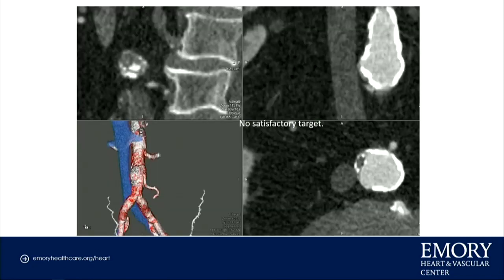The patient was referred. It was a case I did. Actually, Dr. Letterman came to visit, and we both looked at the CT and said, this is not a good transcaval. The only window is in this sort of pocket of calcium, a little posterior, clearly not big enough to put any sheath in.